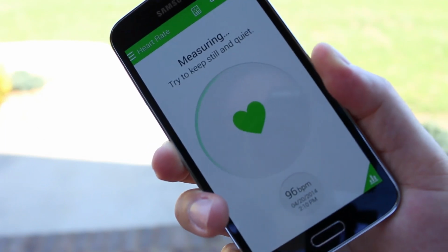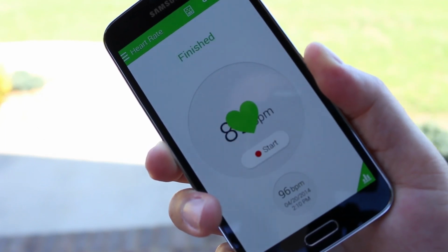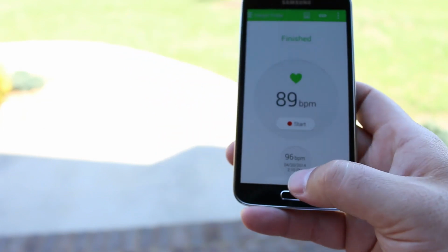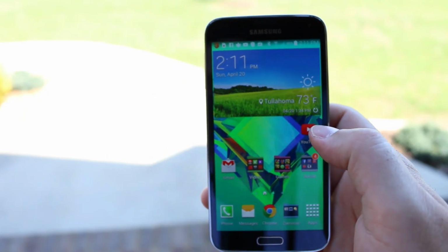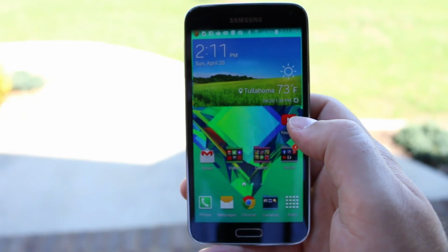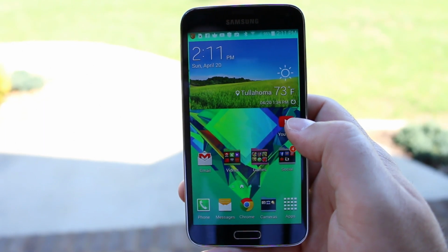Now if you're using a heart rate monitor, I believe you're probably going to be doing it while you're exercising or running. So to check your heart rate and you need to stop, stand still and be quiet is a bit of a stumble if you're going to add that feature into the phone.